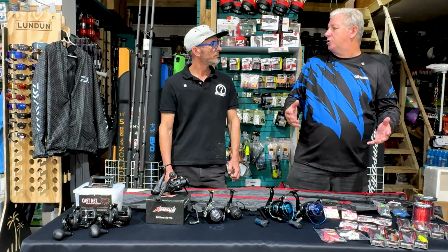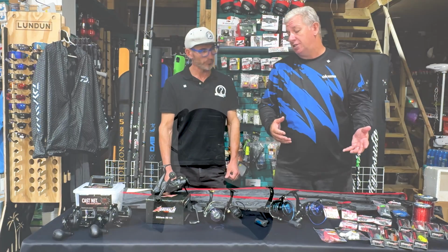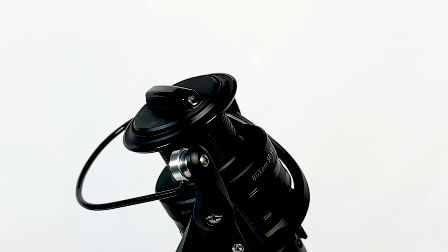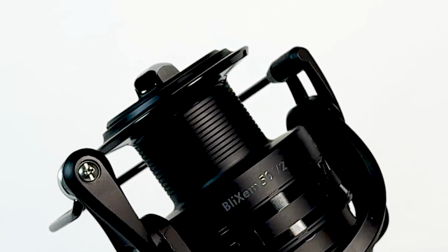The reason we're focusing tonight on Adrenaline is they've got a couple of nice, exciting new products. The first one is this reel on this side. Have you checked out the name yet? I've seen the name on the box. I would never have guessed the name, and it's called the Bliksem. Yeah, it's an Adrenaline Bliksem V2. So I can Bliksem you twice. I like the sound of that.